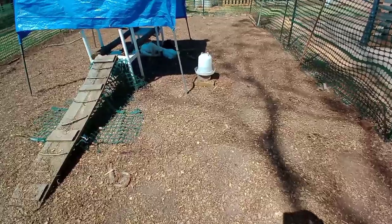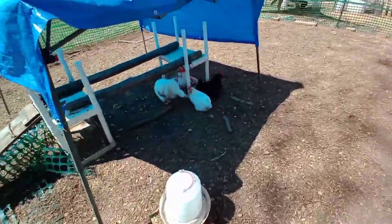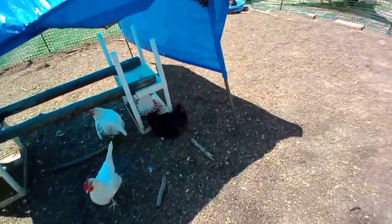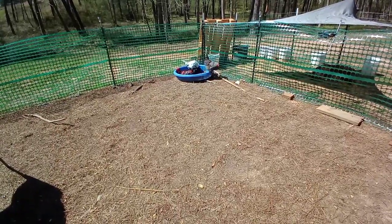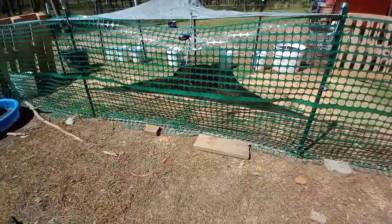Now what are these chickens doing? They're just hanging out in the shade. I bet somebody's, oh yeah, chicken jacuzzi time. Yep, they love that little dust bath. And Papa loves his little shade area.